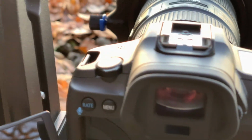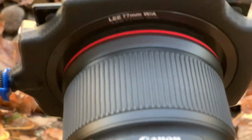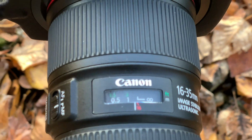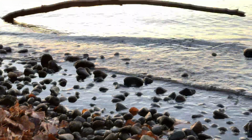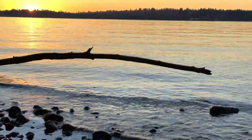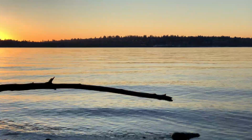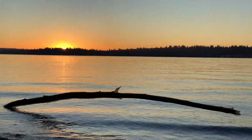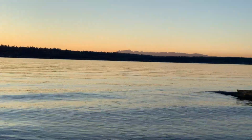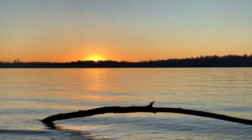So I had my 16 to 35 lens on, and I was shooting at about, what was I shooting at? About 30, 32 mil for that shot there. Anything wider, I would have got some of that trunk in, and I didn't want that. But the sun's setting now, and isn't that just spectacular? Gorgeous.